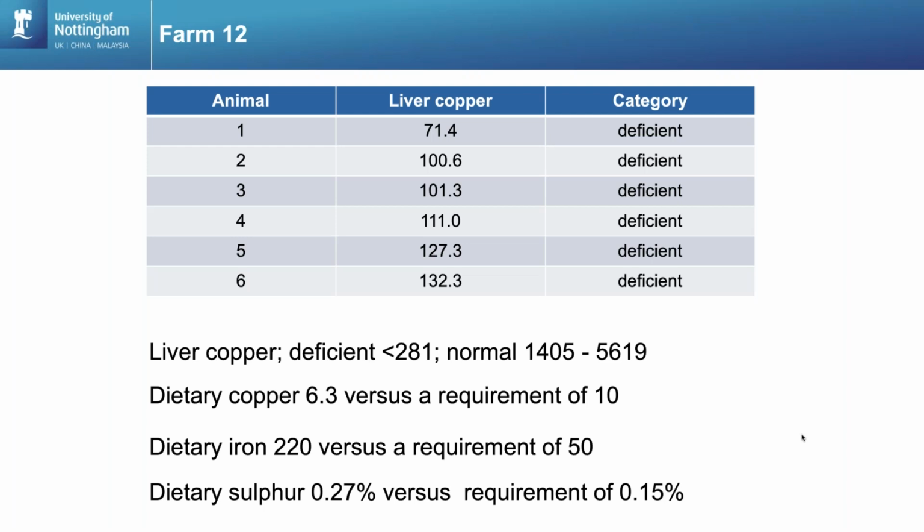Thank you. So Farm 12 with the copper deficiency, before the study, if they had done a soil sample, could this have been recognised earlier? We discussed at the start of the project what samples we should take, and we decided to go with dietary mineral audits and slaughterhouse samplings. We discussed soil sampling. Soil sampling does have some uses.